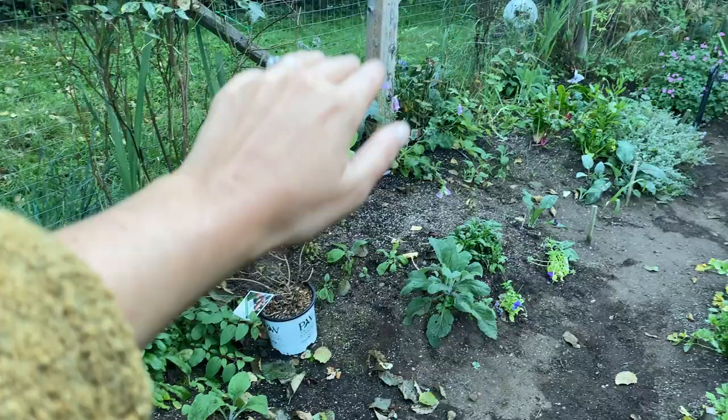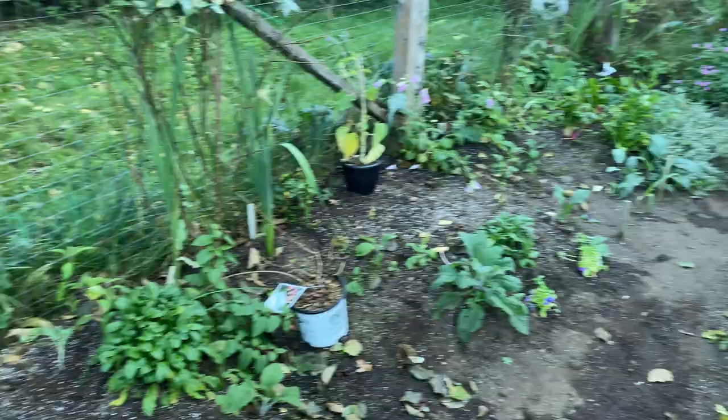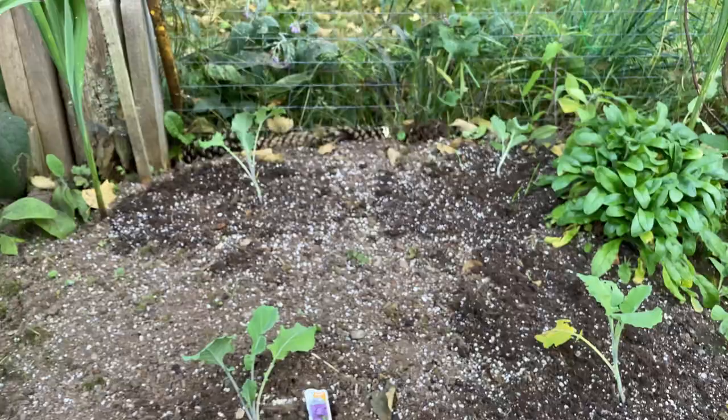The lettuce plants did really well, and I've totally cut those back for the winter, but none of the seeds that I planted came up. Well, except for this one. This one came up, but I think it was actually a plant. So I've just planted some purple cabbage here for the winter.